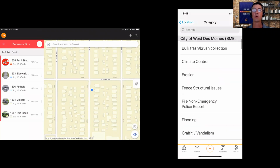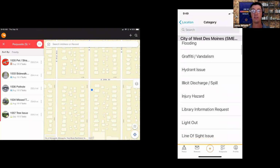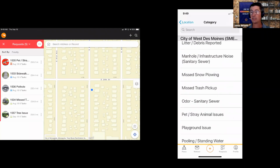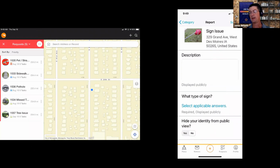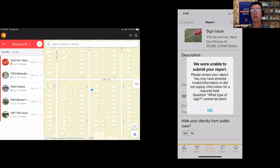Now here are all of the different issues that the city can manage. So we've got all of these different issues, and I can go to this sign issue. So now what this does is it will, again, bring in that approximate address, and I can have a summary ticket, and in the upper right-hand corner, I could submit this. But I'm going to tell you it's going to give me an error.